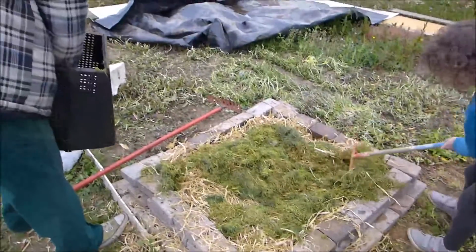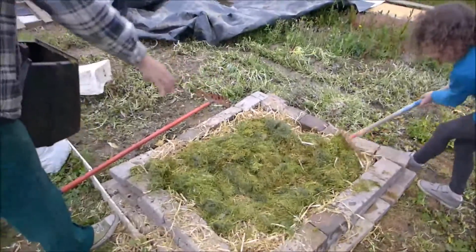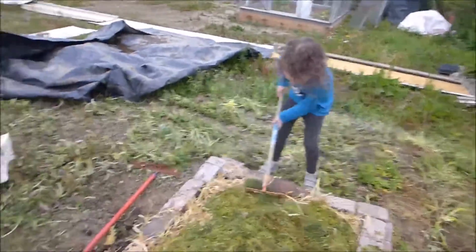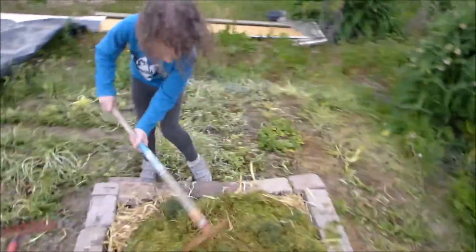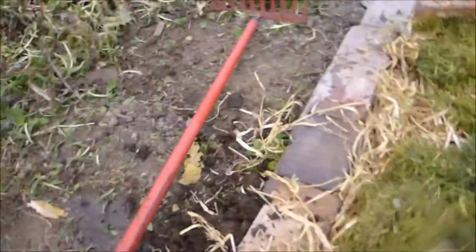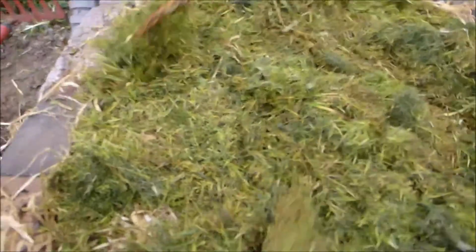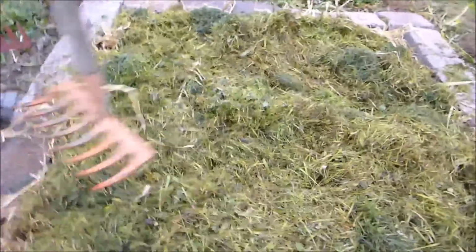Now, at the moment it looks like it's very high up and it's going to overflow the bed, which it will, but that's okay because it will become more compact. And by the time the cardboard underneath has broken down, the weeds underneath will hopefully be dead. That's the plan. Now, I'm no expert on no-dig. Never done it before in my life. Have I? Nope.